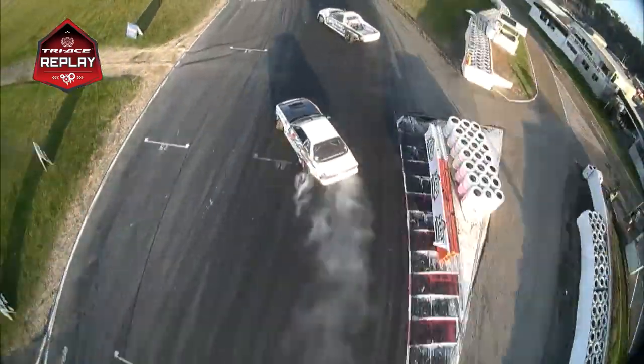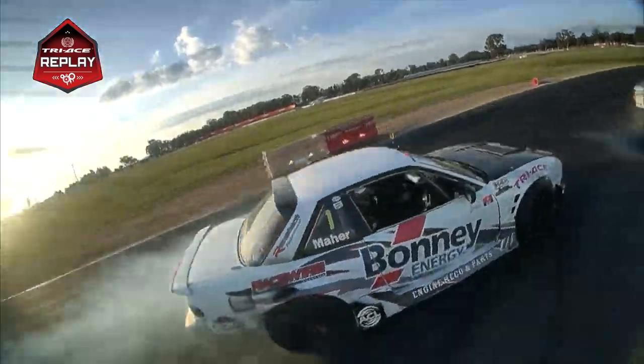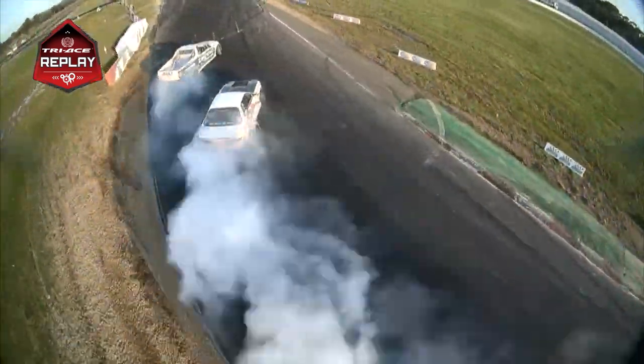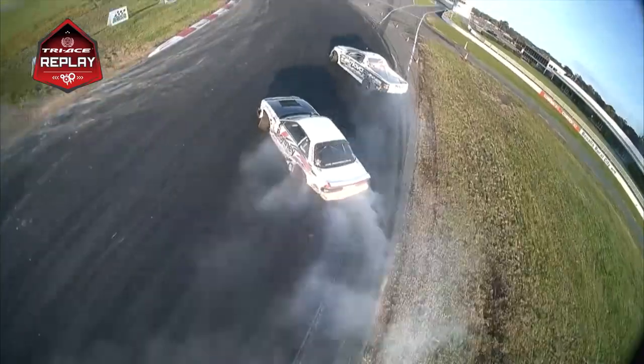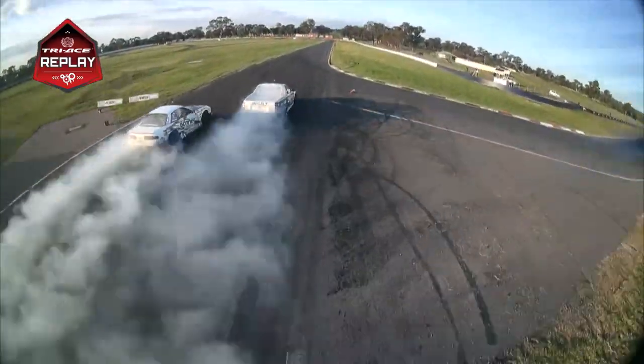I think Jordan Sanderson did a real good job when they came out of turn number one there to actually keep the car on the bitumen, because we've seen so many cars drop the wheels off, and from there they switch back and transition and go wide again, but he's managed to keep it on. I reckon if he had a back bar on there, that would have clipped that tyre barrier.